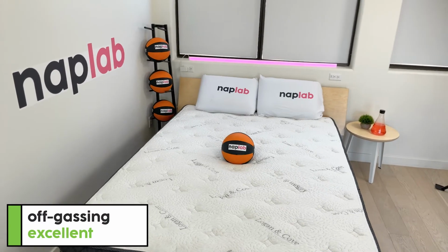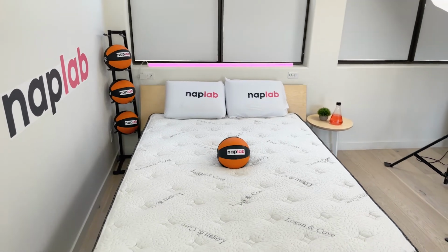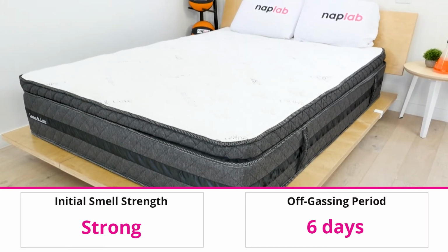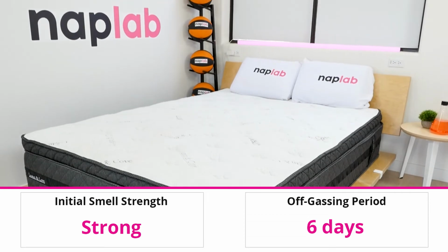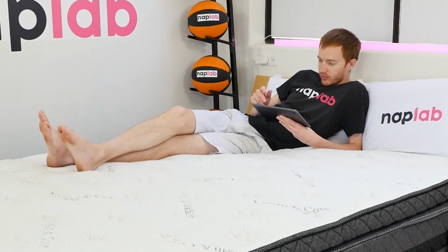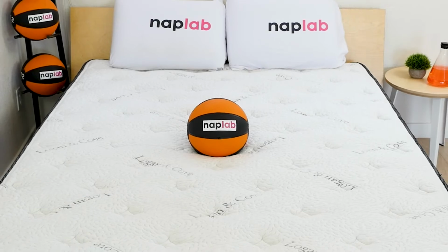To evaluate off-gassing, we monitor the mattress following the initial unboxing, taking a subjective measurement of any strong lingering smells. Immediately after unboxing, there was a strong off-gassing smell coming from the Logan & Cove. The smell persisted for 6 days before fully dissipating. Like most polyfoam and memory foam mattresses, the Logan & Cove has a fairly strong smell. However, neither the strength nor the duration was abnormal.